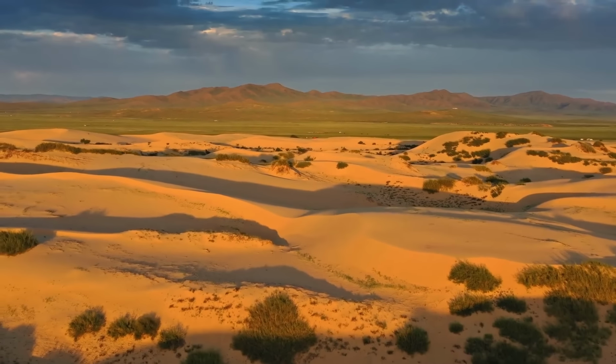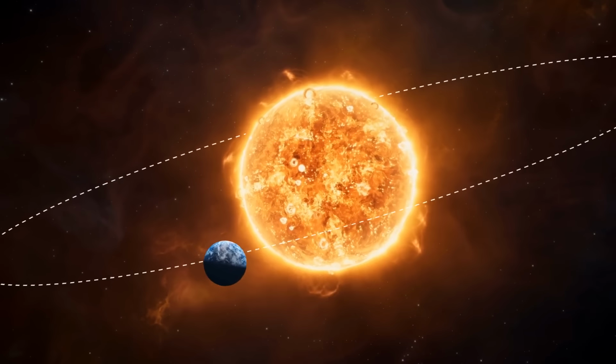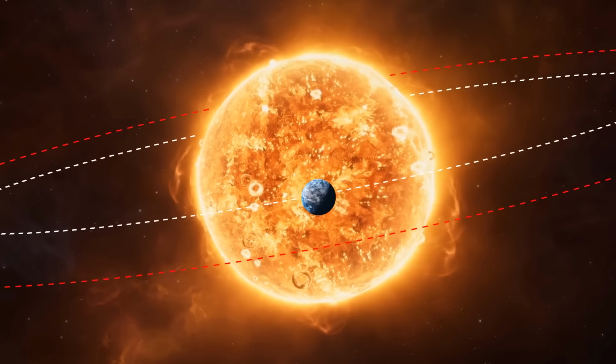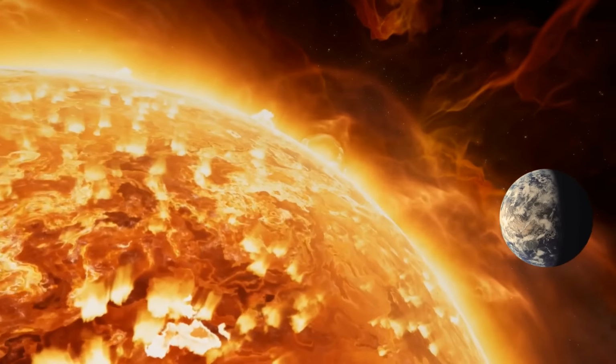Summer has arrived, and even your air conditioner can't relieve the unbearable heat. A sudden change in gravity disrupted Earth's orbit around the Sun, pushing it into a new, tighter elliptical path. Earth now passes much closer to the sun than it used to, making your sunscreen simply surrender.